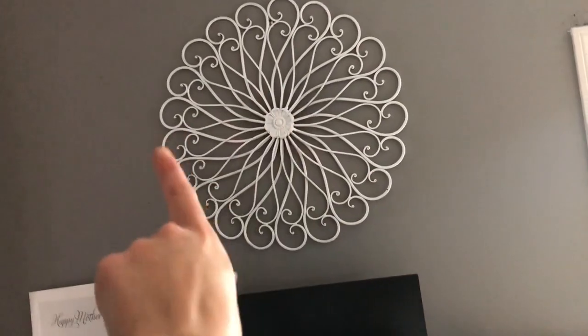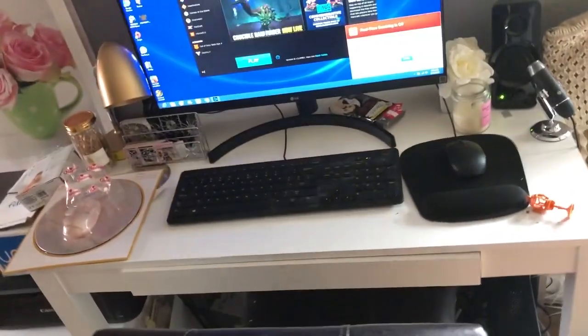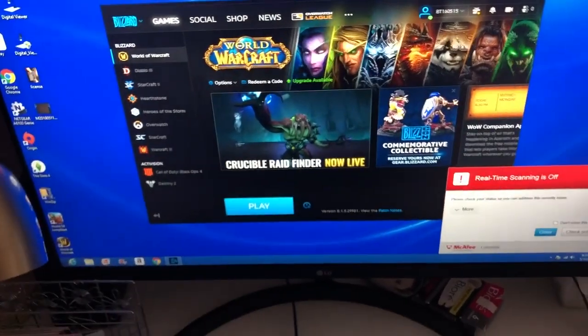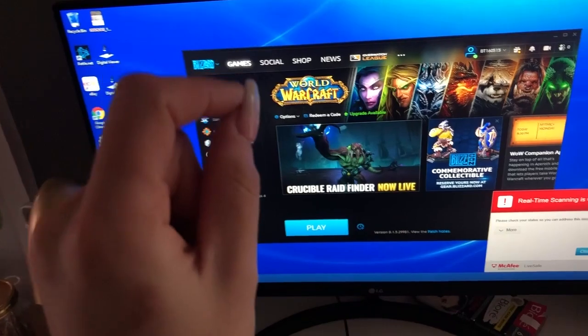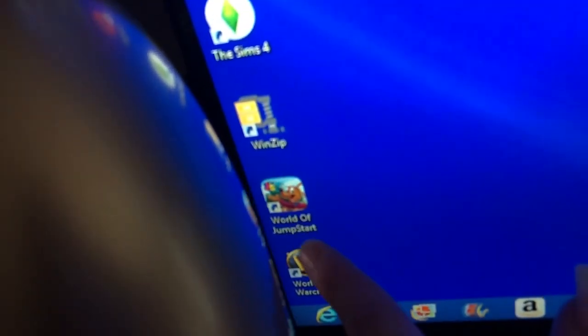I got this big thing from Hobby Lobby and it was actually brown. We spray painted that one white. This is actually my brother's old computer. Look. Oh my God. I get to play World of Warcraft again. I've actually been playing and I just started a new Night Elf Rogue named Rain on every peak. So exciting. I also have The Sims 4 and Ella's been really enjoying the World of Jumpstart as well.